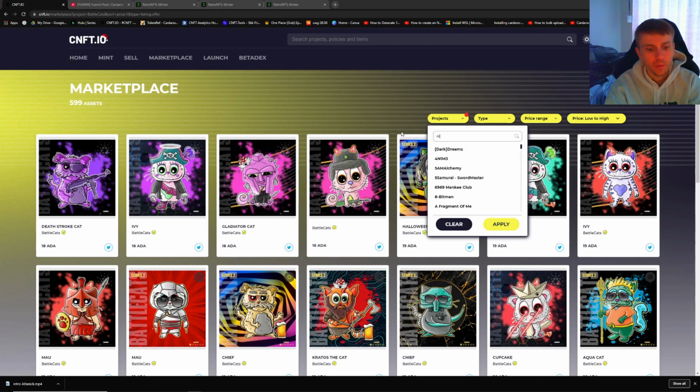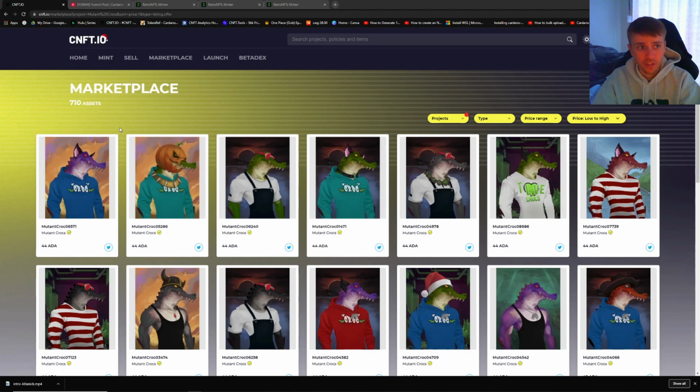And what was the last one? Mutant Crocs. Mutant Crocs was one I covered a while ago. I love them. They're actually doing very good. They were down to like 32 ADA at one point. I'm happy to see them up at 44. They're always building. They've got their new season dropping with their toads, and if you're a holder you get some benefits, so go check that out. I'll make a video on them in another day or two.